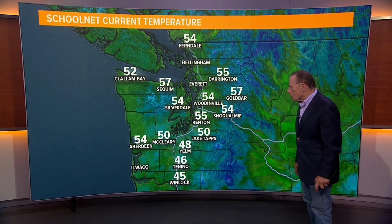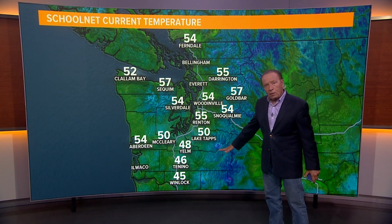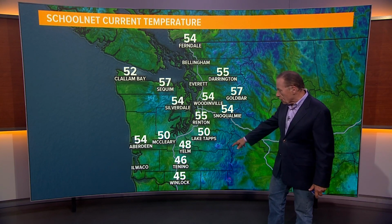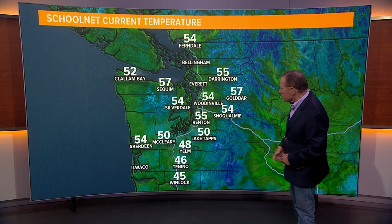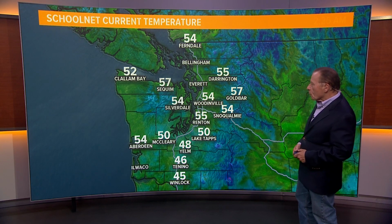Checking temperatures this morning, you can see the difference between north and south. South, we've been clear all night, still clear and cooled, upper 40s and low 50s most spots. In fact, Winlock and Tenino down into the mid 40s. Up to the north, we've got mid to upper 50s most spots, so a little bit warmer start.